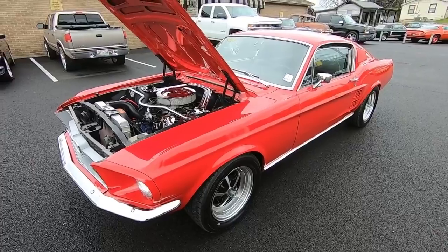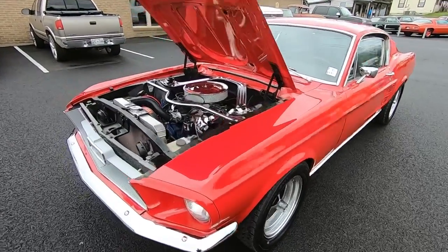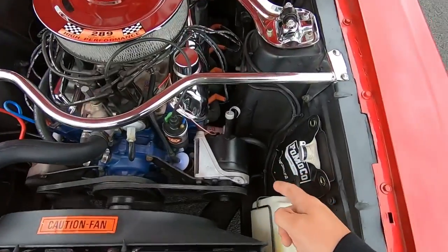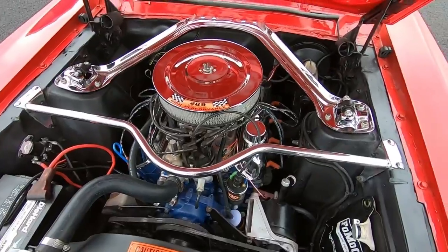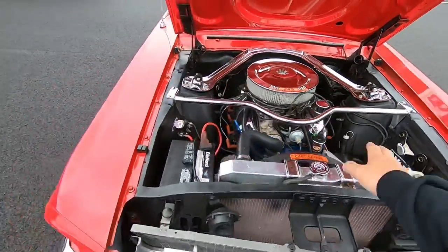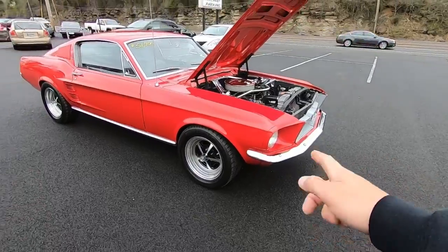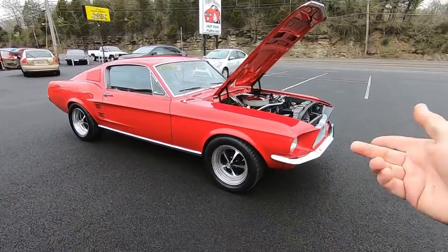This is a 1967 Mustang Fastback. This one here has a 289 under the hood. We do have a power steering issue. It is going to be addressed and fixed, but upon request we're going to go ahead and make the video. We're still waiting on parts, so we're going to go ahead and take her down the road. It's going to have a power steering leak in there. Keep that in mind. That way when we do the undercarriage shots, you see the oil, it's coming from that.